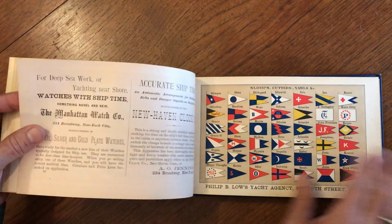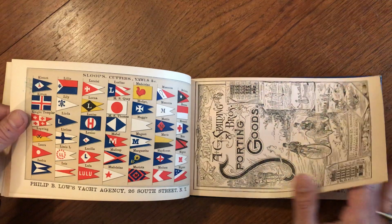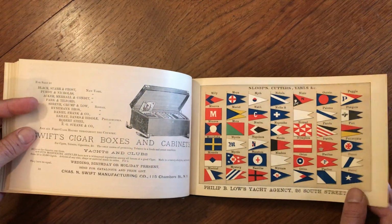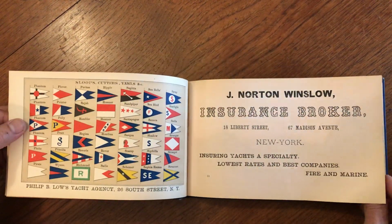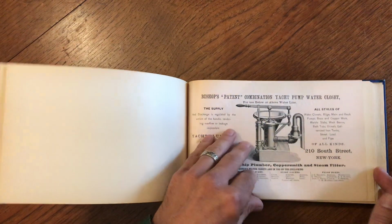Interesting assortment of advertisements that are interspersed. Look at that great bicycle ad right there. Cigar boxes and cabinets. Very nice. Oops, there we go. Okay, there's that one, that one.